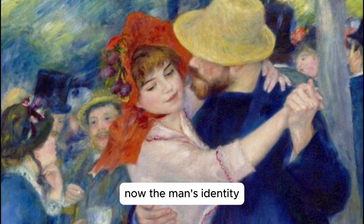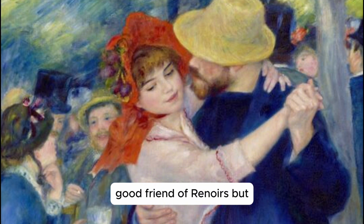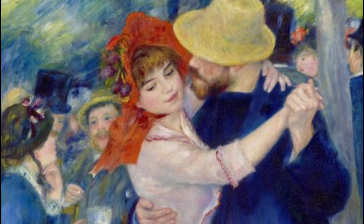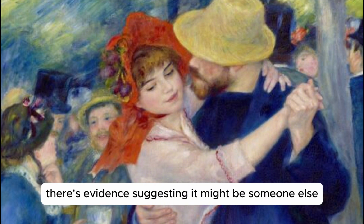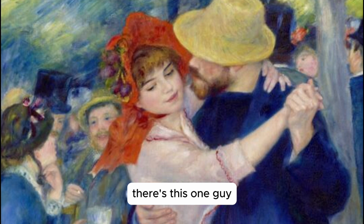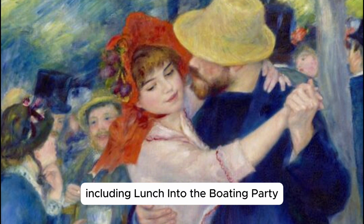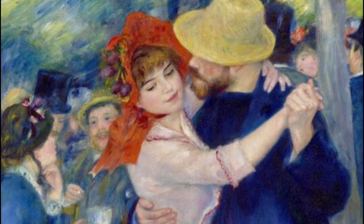Now, the man's identity, that's a real head-scratcher. One theory is it could be Paul Lhote, a good friend of Renoir's. But, and this is where it gets juicy, there's evidence suggesting it might be someone else completely. You're spot on. If you look at Renoir's other paintings, there's this one guy, Hippolyte Alphonse Fournaise, who pops up in a few of them, including Luncheon of the Boating Party. And some experts think that's him with our mystery woman in Dance at Bougival.